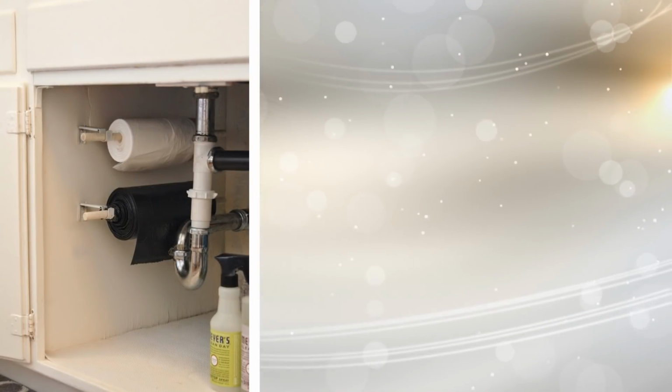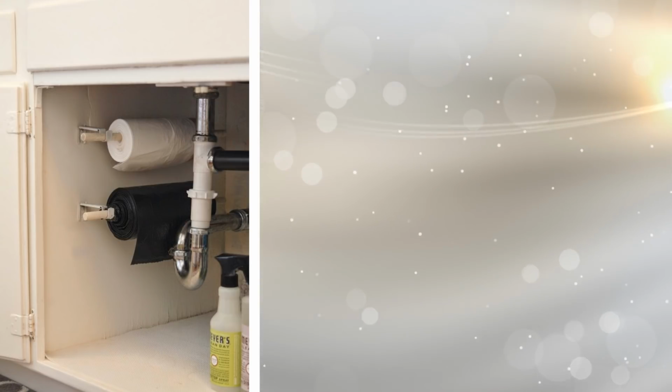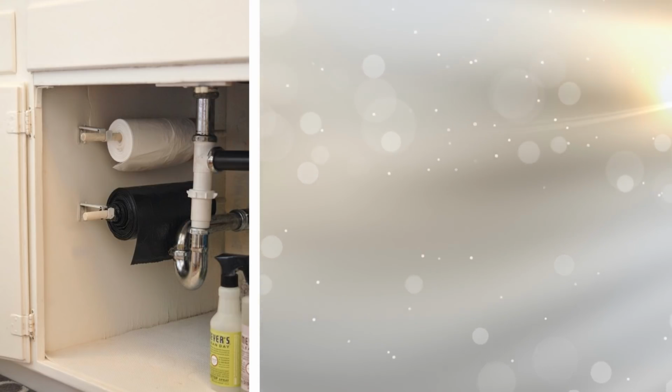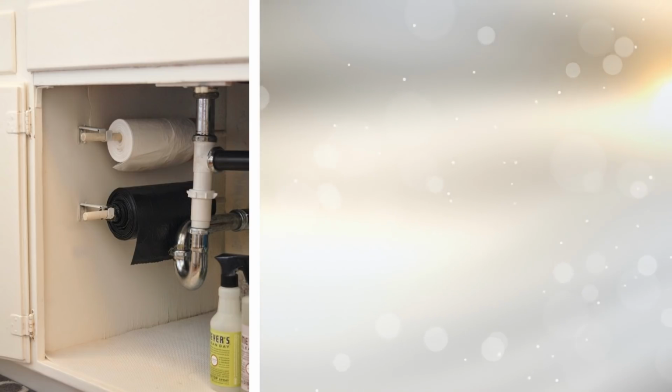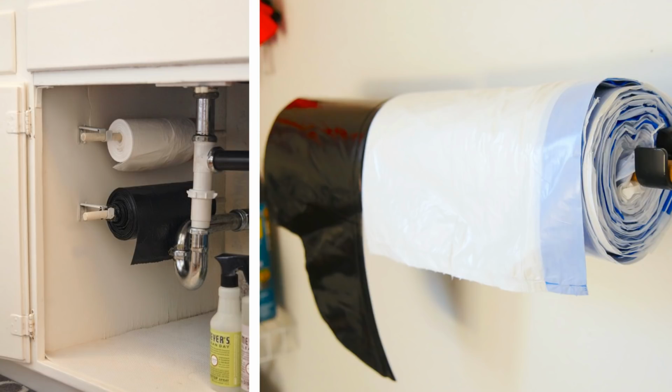14. How much room do your trash bags take up under your sink? The answer is probably a lot. If you want to save some space, then use this trick. It consists of mounting paper towel holders under your kitchen cabinet. Thread the trash bag rolls through the bar holders and secure them in place.